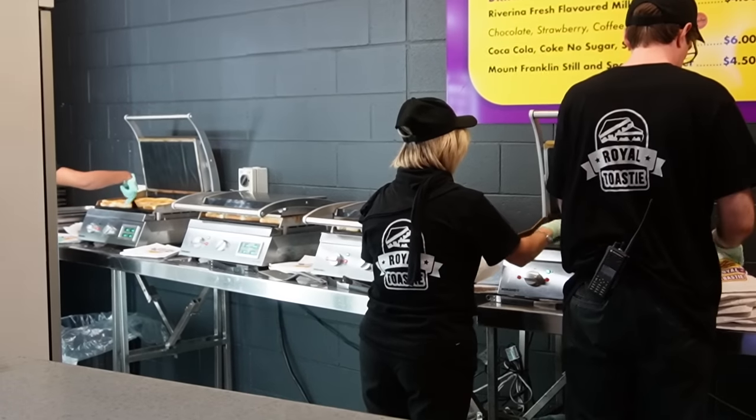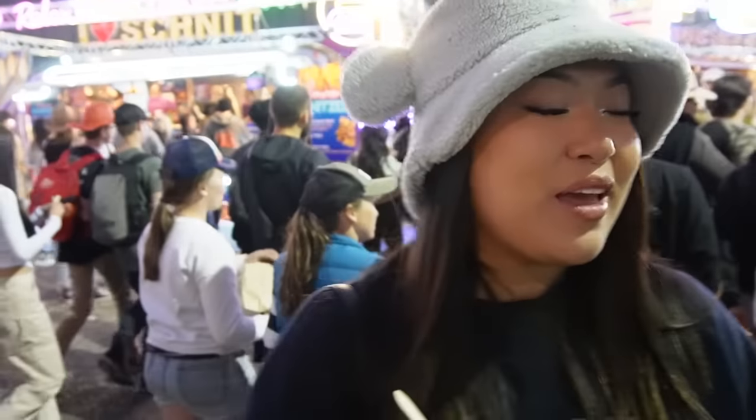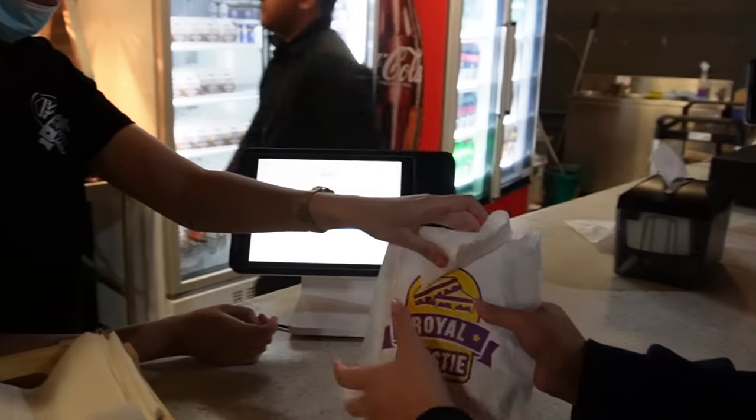We're currently in line for a cheese toastie. It's something that's been around at the Easter show for a really long time. It used to be one of the cheapest things to get. I think it started at $2 a few years ago, but now it's double the price. It's $4 now.